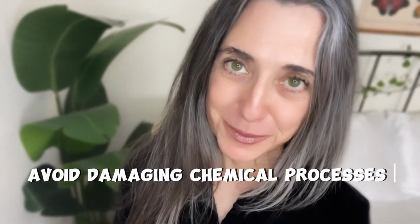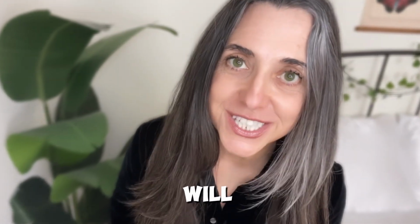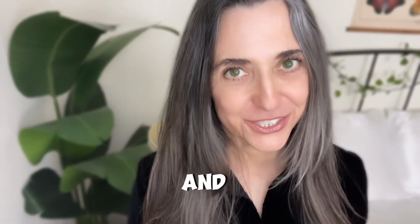Habit number 2 is to avoid any unnecessary or extremely damaging chemical processes. Anytime that you're adding chemicals to your hair, whether it's bleach, dye, perms, or chemical straightening, you are weakening the structure of your hair. Do this repeatedly, especially on long hair, and you will sacrifice the health of your hair. You can use products to hide the damage, but the damage is still there, and you will know.